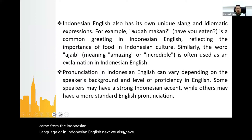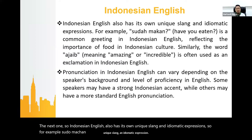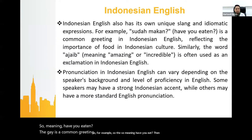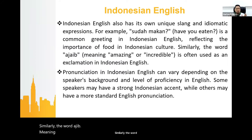So Indonesian English also has its own unique slang and idiomatic expressions. So for example, sudah makan, meaning have you eaten? It's a common greeting in Indonesian English, reflecting the importance of food in Indonesian culture. So they really give importance to their food because it's part of their culture. Similarly, the word ajaib, meaning amazing or incredible, is often used as an exclamation in Indonesian English. So ajaib, every one of you, you are ajaib.